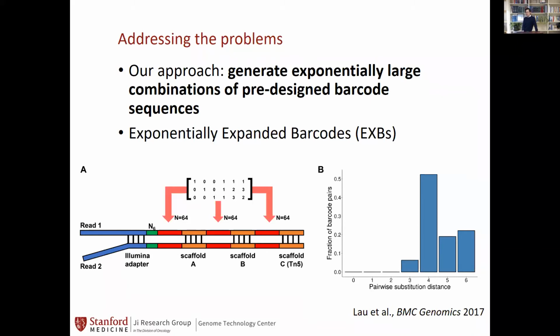If you look at the bottom right panel, it's showing a summary of the pairwise edit distance between individual barcode sequences. These are 6 base pair barcodes, and what I've shown is that the distances between each individual barcode are extremely high, so that they're very distinct from each other.